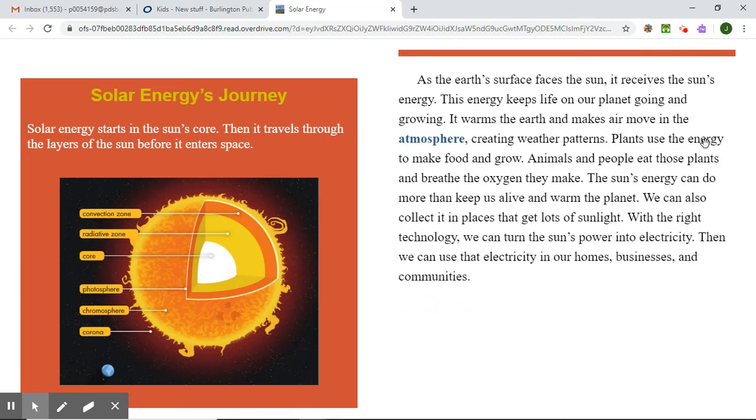Solar energy's journey. Solar energy starts in the sun's core. Then it travels through the layers of the sun before it enters space. As the Earth's surface faces the sun, it receives the sun's energy. This energy keeps life on our planet going and growing.